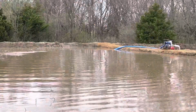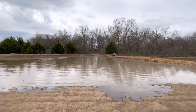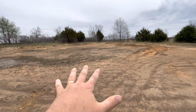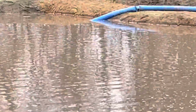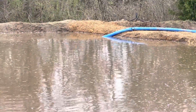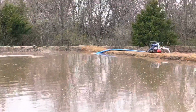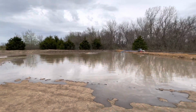So the question for today is, since I'm pumping water, I need to know how far will this water run up here and flood this before we reach the breaking point, which is right there. Now, eventually I'm gonna add some more soil on top of that. We're gonna dress that up a little bit nicer, and it'll come up a little bit more, maybe another 6 or 8 inches with some topsoil. But for now, I wanna know how much water I can hold in this far east side.